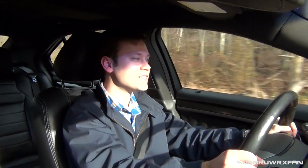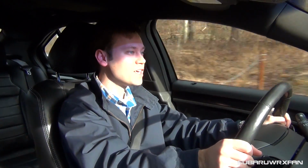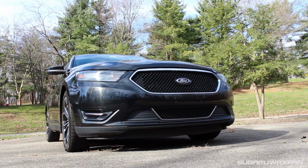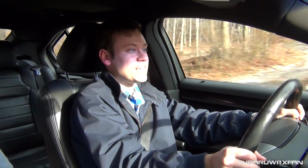Another thing that I've noticed is it feels bigger to me than all the competition, like the Chevrolet SS, even though that is probably about the same size. It's just that that felt lower to the ground and more agile and sharper.